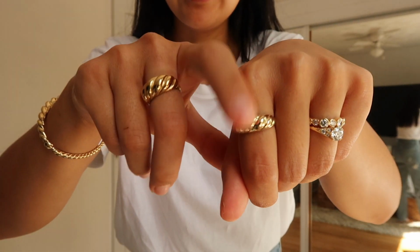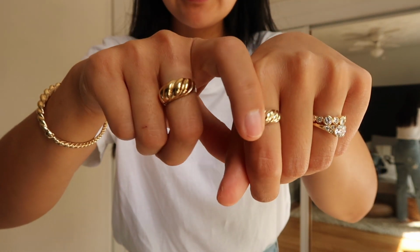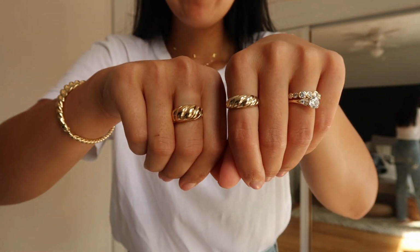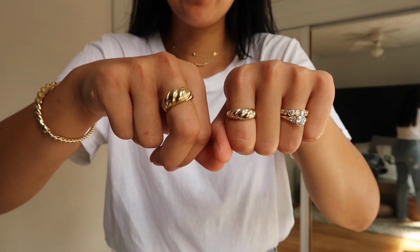And then on this hand, this guy is the 14K version. It's a little bit smaller. This one is obviously a little bit pricier, but you're getting a full 14K ring. And this one, of course, you can expose to water more than the other one.